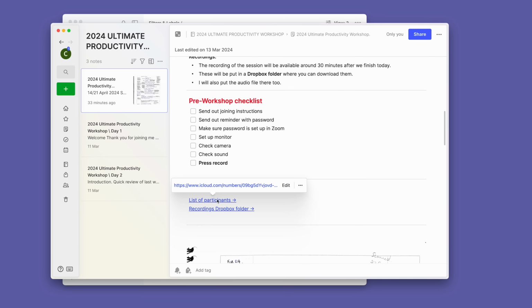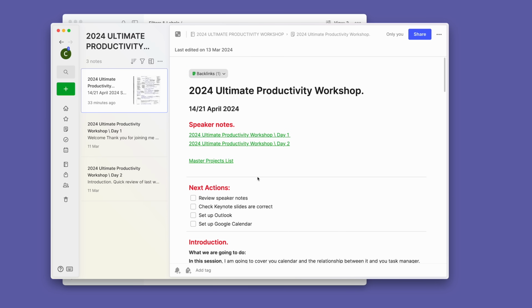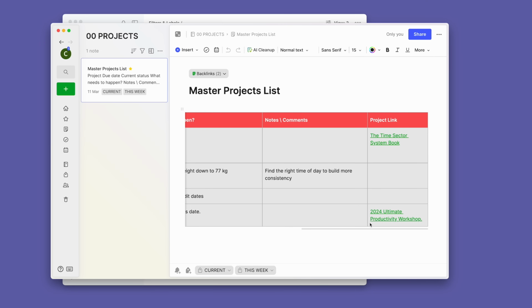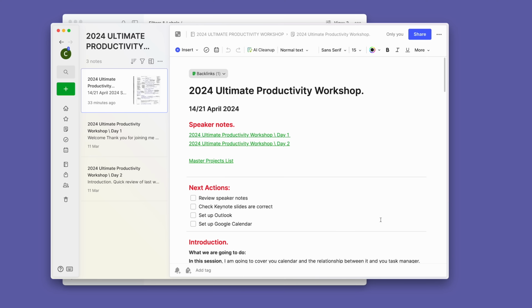I've got external links in blue, and internal links, like backlinks as Evernote calls them, are right here. This connects to my master project list, which is right here. So I've got my book, which is coming out, my fitness project, everything there. Now, when I'm doing my weekly planning, all I need to do is click on here and it will take me back to this note.